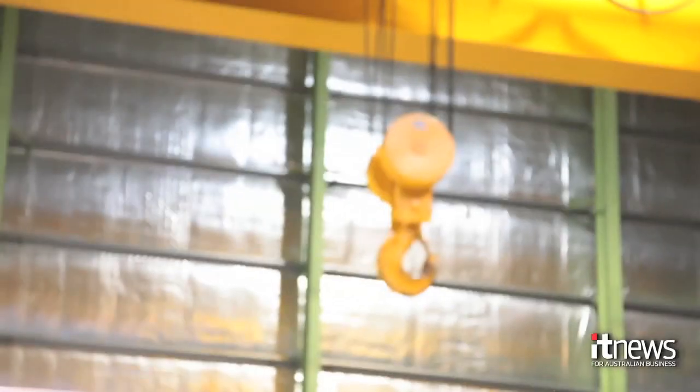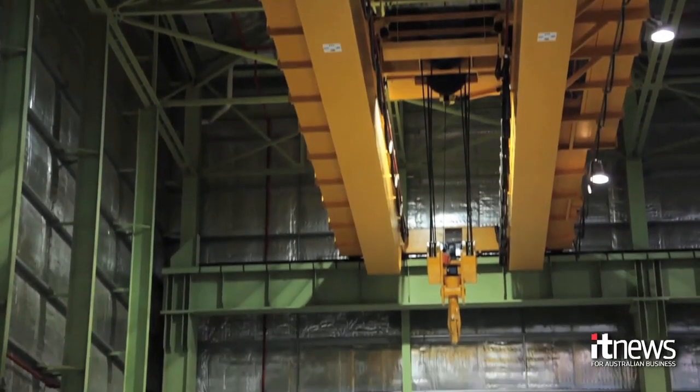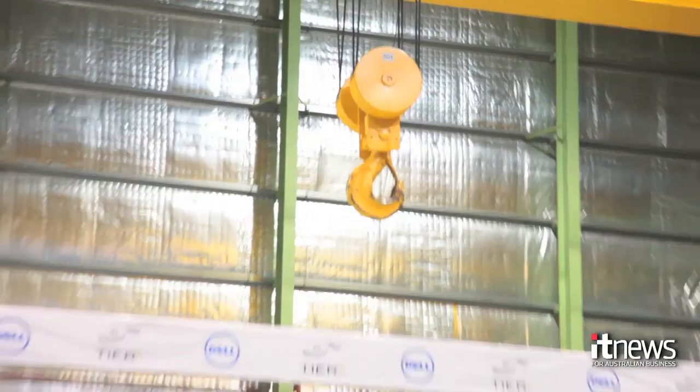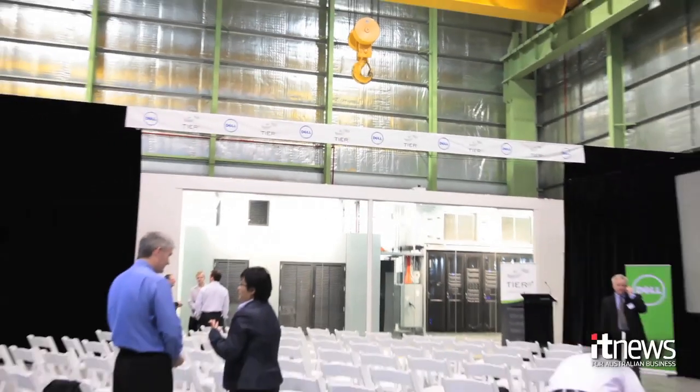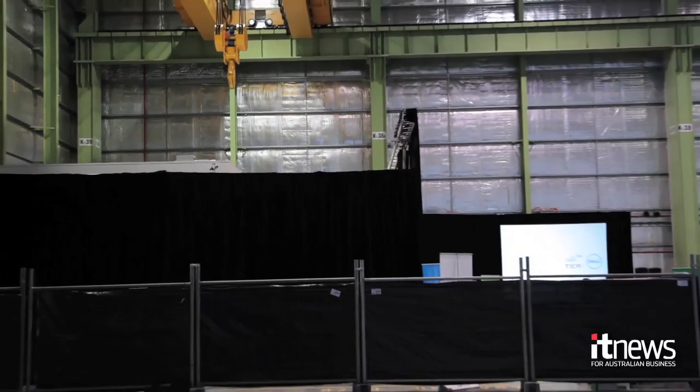Dell says it refreshed its modular data center infrastructure as there was too small a market for its container data centers. The new design allows for new plant packs for power and cooling to be lifted in and out on a crane, depending on the power, cooling and redundancy requirements of the customer.